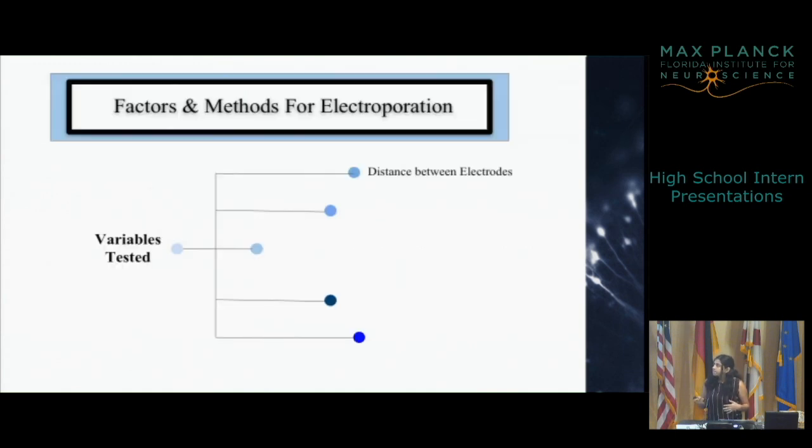So there were a variety of factors and methods I had to test for this machine. Ones that were kept constant are the hippocampal slice culture conditions, and the ones that change are the distance between electrodes, between the top electrode and the bottom electrode, and the concentration of DNA, meaning we wanted to find an optimal amount of DNA to transfect the cell, but not too much as it would not be cost efficient.